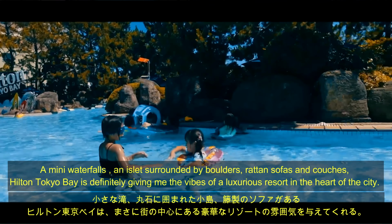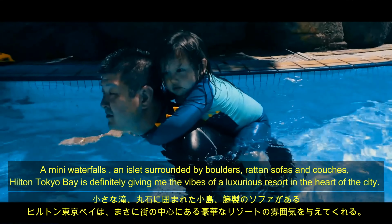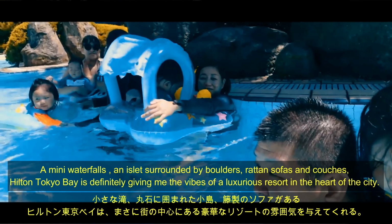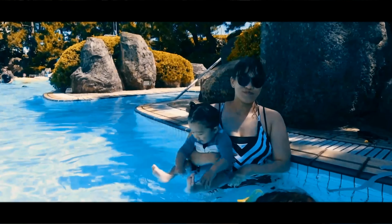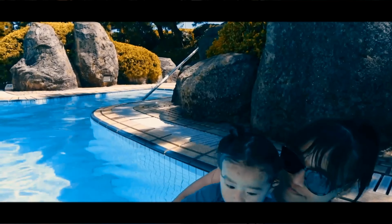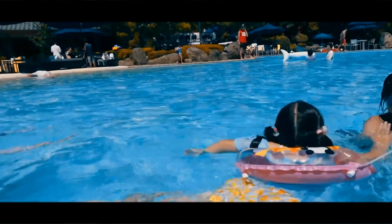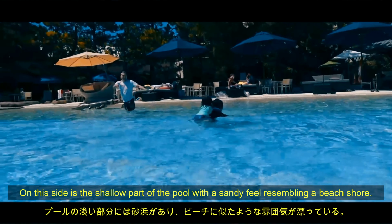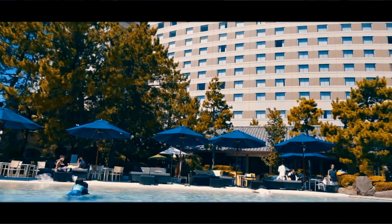A mini waterfall and islet surrounded by boulders, rattan sofas and couches, Hilton Tokyo Bay is definitely giving me the vibes of a luxurious resort in the heart of the city. On this side is a shallow part of the pool with a sandy feel resembling a beach shore.